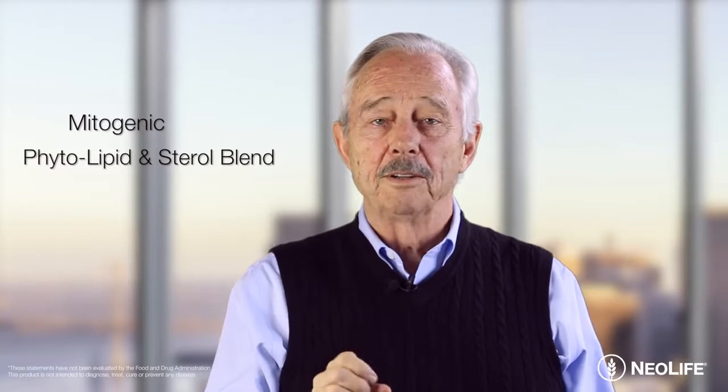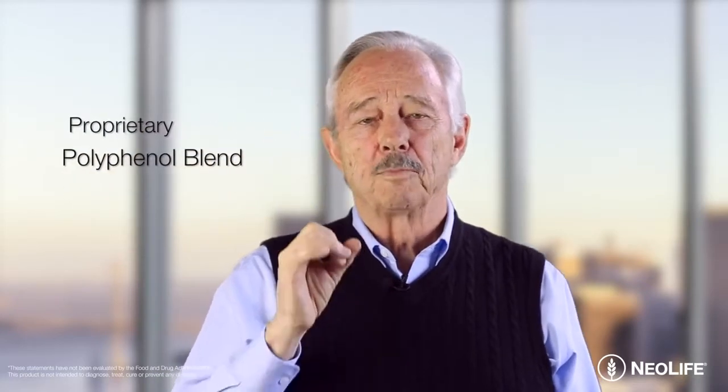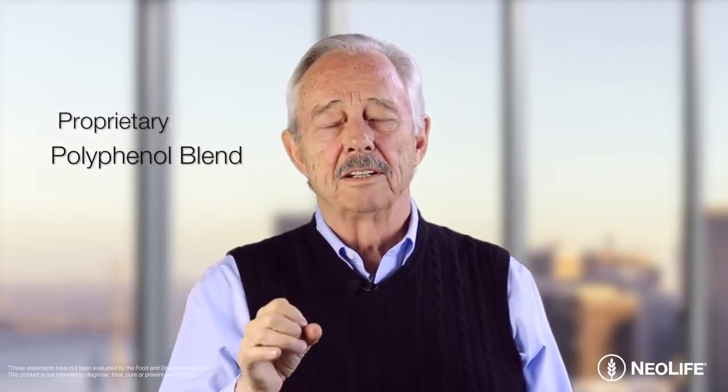Second, it contains NeoLife's exclusive mitogenic phytolipid and sterol blend. For those of you who know NeoLife, you know that we are all about lipids and sterols. That's triene and grain concentrates and how they work in membranes, particularly cell membranes. And by amplifying and modifying and leveraging our technologies off of that, this mitogenic phytolipid and sterol blend is a unique benefit that you will not find in any other product on the market. And our NeoLife proprietary polyphenol blend. And finally, the natural amino acid L-cysteine. So let's take a look at why these are so important to you.